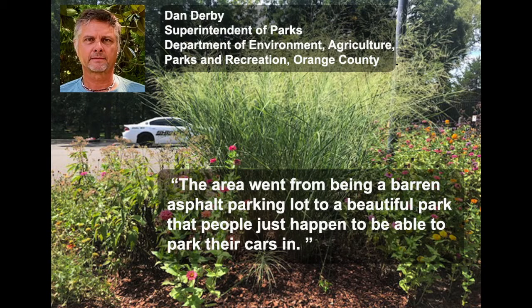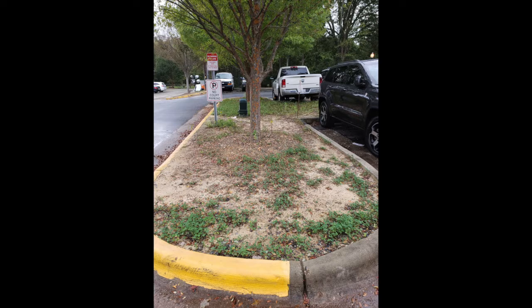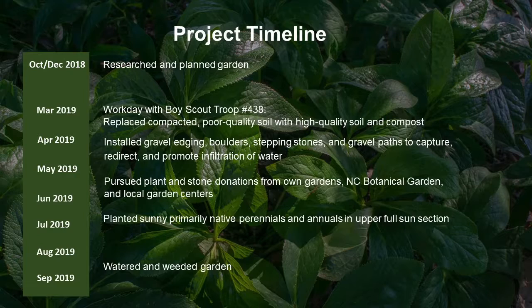Dan Derby, Superintendent of Parks for Orange County, pointed out a highly visible property in the middle of Hillsborough that needed help. The plot was barren, its soil was compacted, and stormwater runoff had eroded it. Planning and construction of the garden took about 1 year. The property was photographed, measured, and mapped.